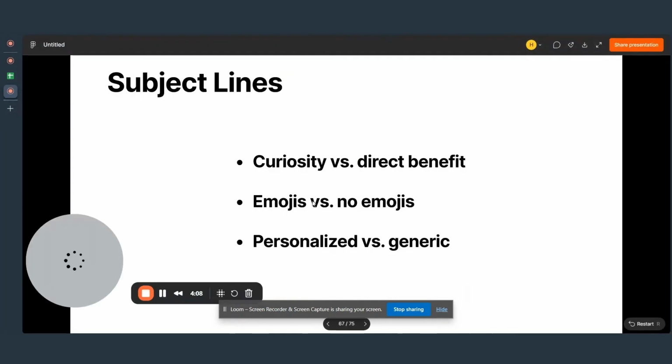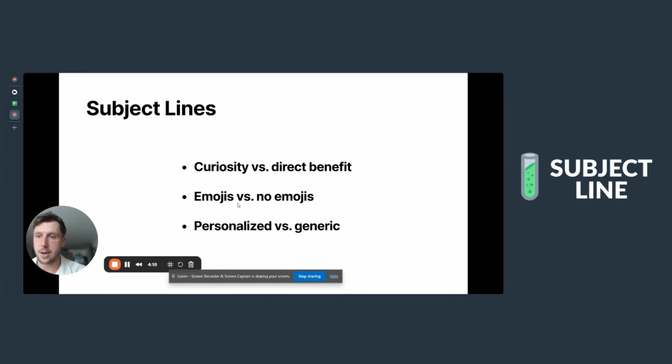So first of all, we have subject lines. There are 3 types that I suggest you try out: curiosity versus direct benefit, emojis versus no emojis, and personalized versus generic.